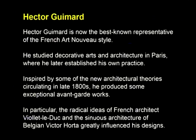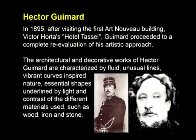He studied decorative arts and architecture in Paris, where he later established his own practice. He was inspired by some of the new architectural theories circulating in the late 1800s, and he produced some exceptional avant-garde works. In particular, the radical ideas of French architect Viollet-le-Duc and the sinuous designs of Belgian architect Victor Horta greatly influenced his designs. In 1895, Hector Guimard visited the Hôtel Tassel in Brussels.